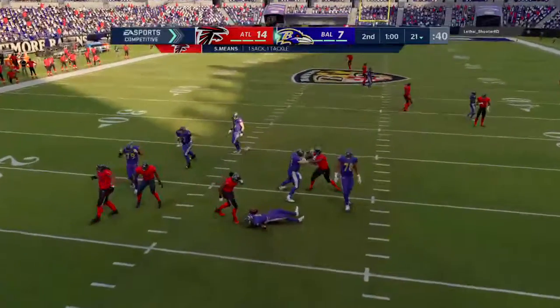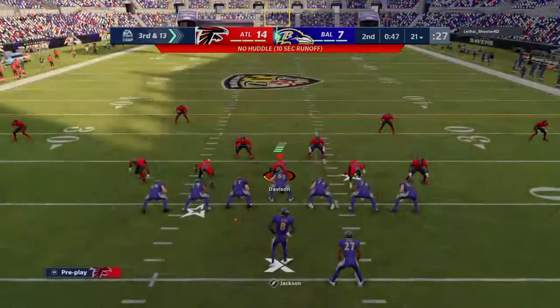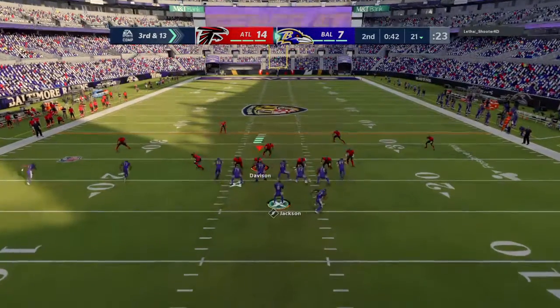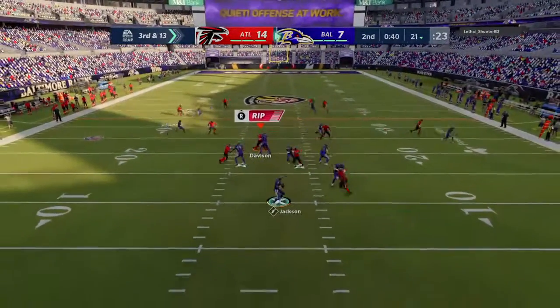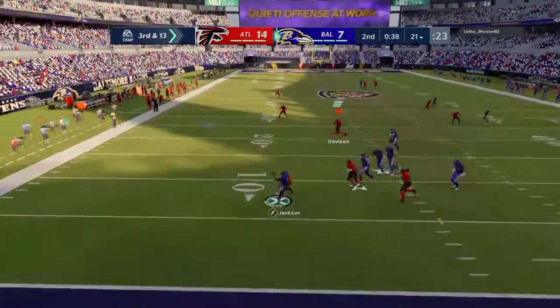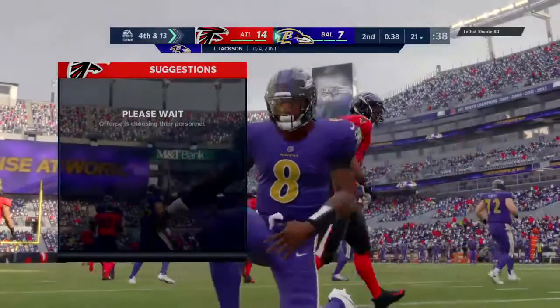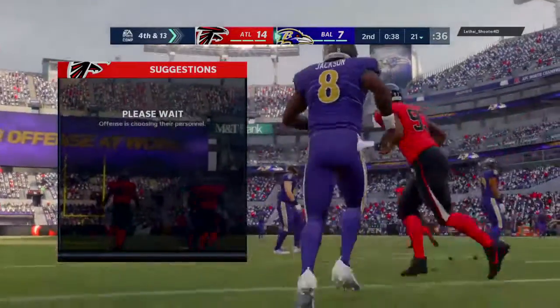And the Falcons get there. The Falcons get the sack. Down he goes. Now after that sack, it's 3rd and long for Jackson and the Ravens. Buying time to his left. And this is going to be incomplete. Not much going on this drive. Looks like they're going to have to punt it away, CD.